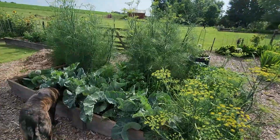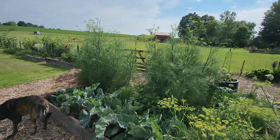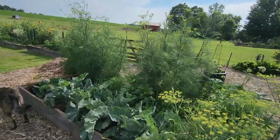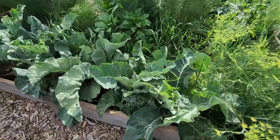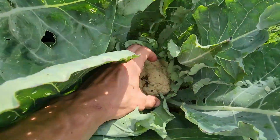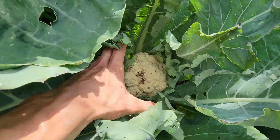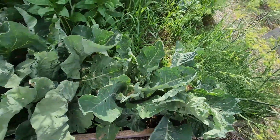The fennel is in full bloom right now, doing good. I'm thinking about harvesting some of that, drying it out, and throwing it in the animal bedding to try and freshen it up in the barn. The brassicas down here are doing well. We actually have a cauliflower here that I'm noticing now probably has some bug damage, but that'll be nice for the animals. I bet the pigs will like that.